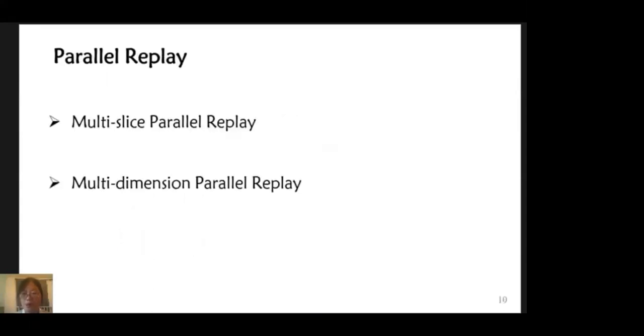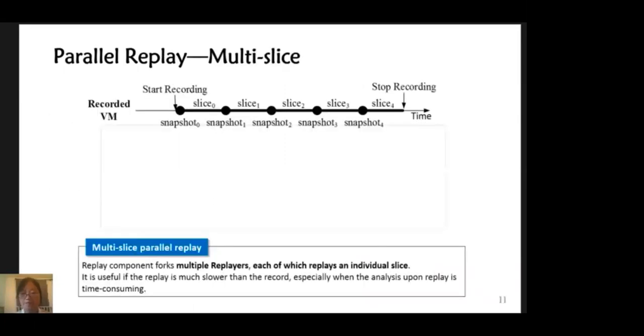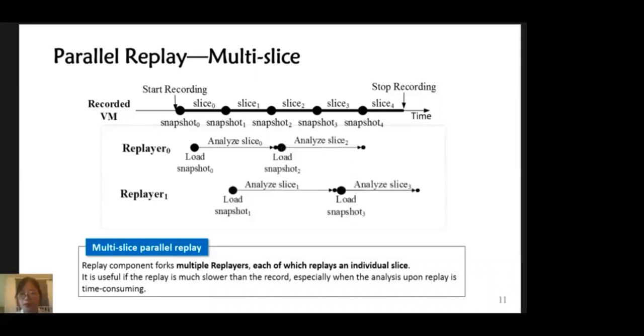Based on this framework, we propose two kinds of parallel replay modes: multi-slice parallel replay and multi-dimensional parallel replay. Let's first begin with multi-slice parallel replay. It means multiple replayers replay different slices simultaneously for parallelism. For real-time replay, multiple replayers should be scheduled to keep up with the record. This figure illustrates how to reduce the delay using two replayers. Replay runs much slower than the record in most systems. Multi-slice parallel replay is essential in many scenarios by speeding up the replay.